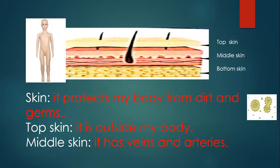Can I tell you something? Yes. The veins and arteries in the picture, in the middle skin, I see them. You see them, these lines, right? Yes. Mr., I see unit 2. You said unit 2? Okay. Thank you very much. Bottom skin.